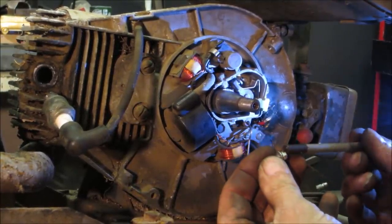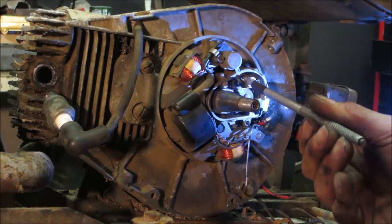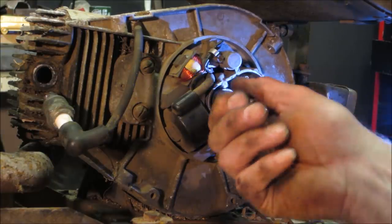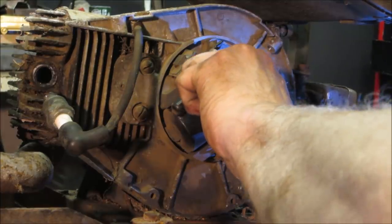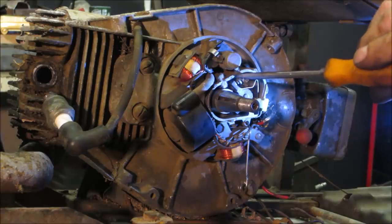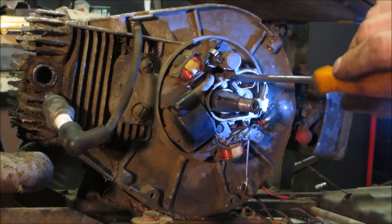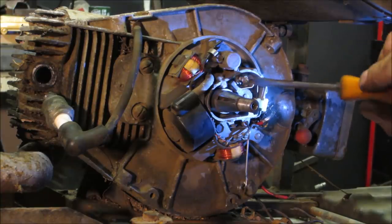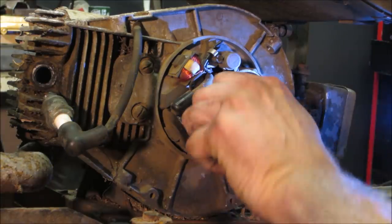This little handy dandy tool holds onto the screw. Is that the correct one? Yes, it is. And then we've got to spin that camera around so it's at top dead center, and the lobe. There. We want that gap. We're going to eyeball it at 16. That's 20. Go right there for now. As long as it closes, it does.